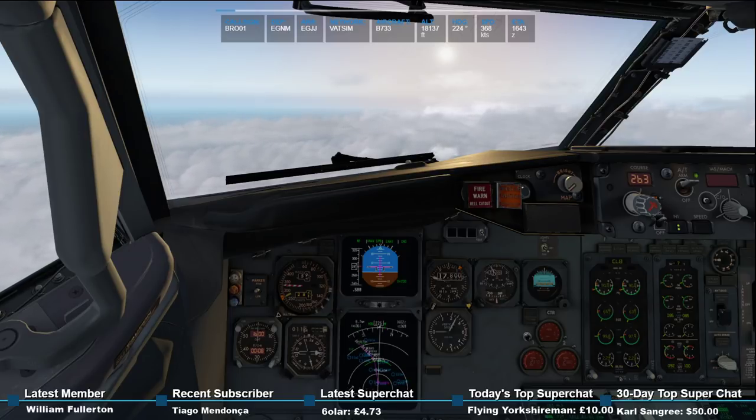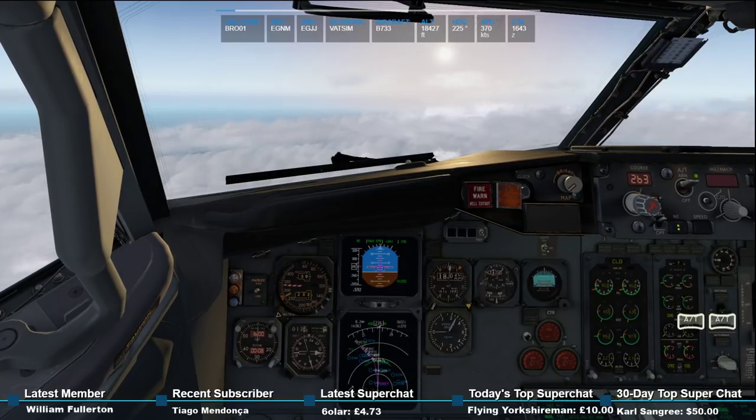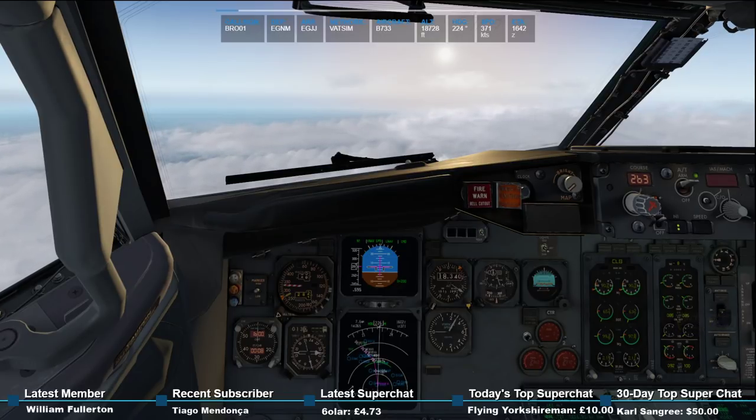Have a great trip. Official Slicer 064, hey, try and go from Heathrow to New York without autopilot. That's quite a challenge. I don't think you'd even be allowed to do that in reality. You shouldn't be able to fly in RVSM airspace without an autopilot altitude hold function. Very good.